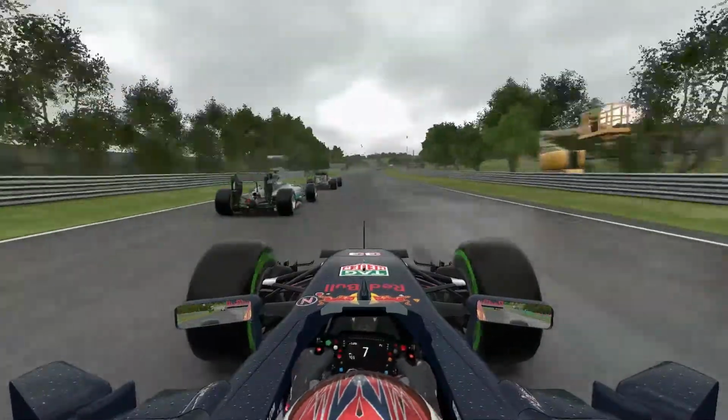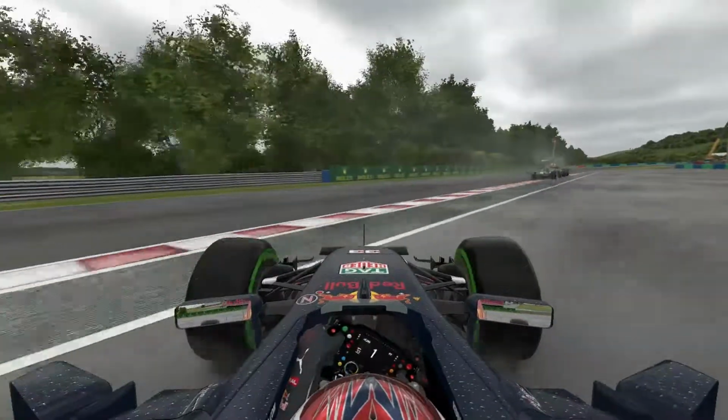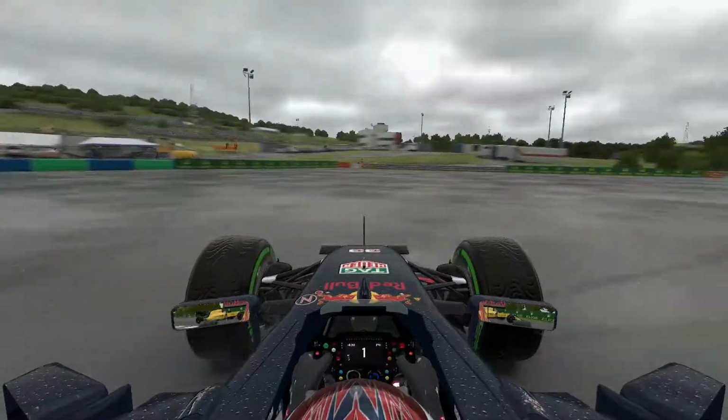He's clouted the front wing of Perez. Here he goes. He was having a look at Rosberg. He's got unsighted under braking. Car's been unsettled by that. And then, oh, he's clipped. Oh! So he clipped Perez.